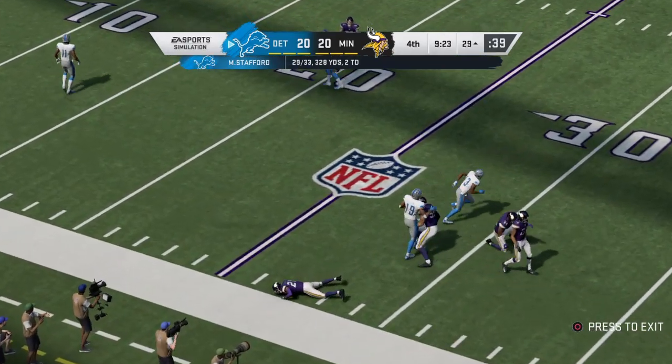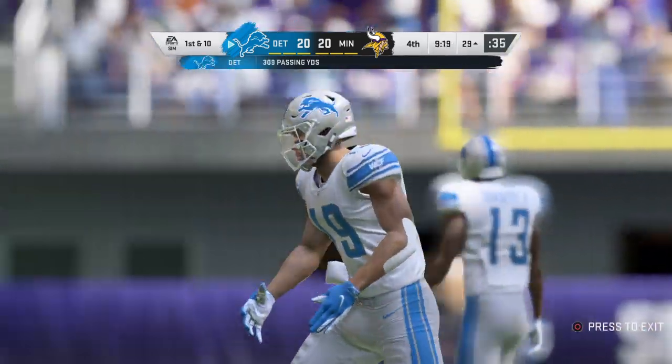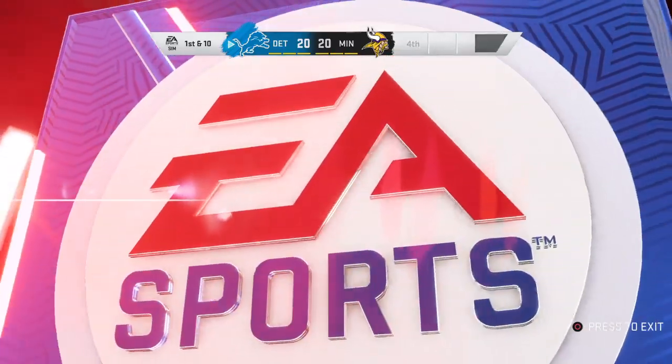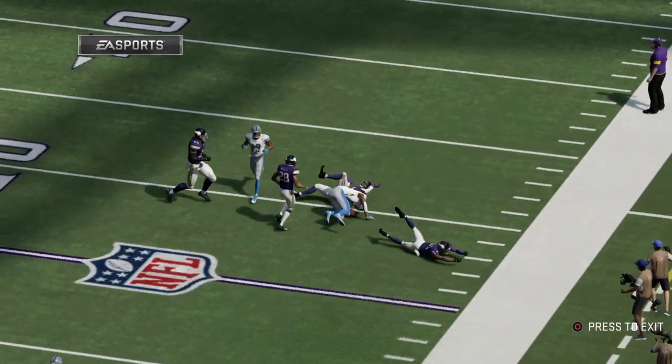And this is caught. A spectacular one-handed grab there. First down, Lions on a pickup of 13. Gotta love the catch. I think you gotta love the gloves as well. Yeah, these one-handed catches, that was great, and they're fun. They're becoming a little more ho-hum, aren't they?